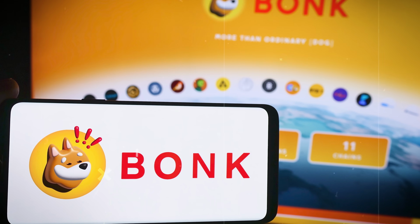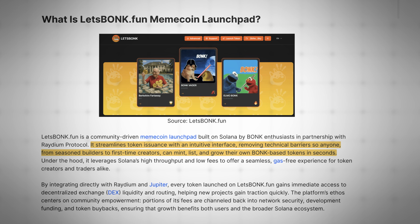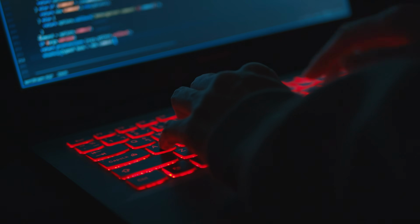As you'll have guessed, LetsBonk was built by Bonk memecoin enthusiasts, led by a pseudonymous developer who goes by Solport Tom. LetsBonk was developed in partnership with the Radium DEX, and it offers a user-friendly interface allowing anyone to create and launch their own tokens, regardless of coding abilities, all while staying transparent. So then, how do you actually use LetsBonk?